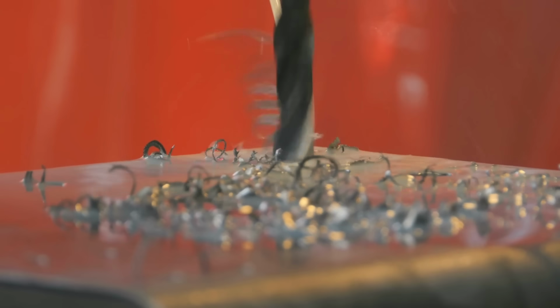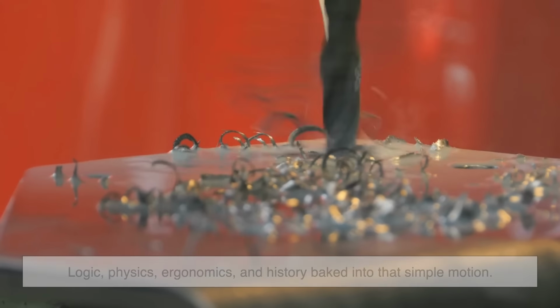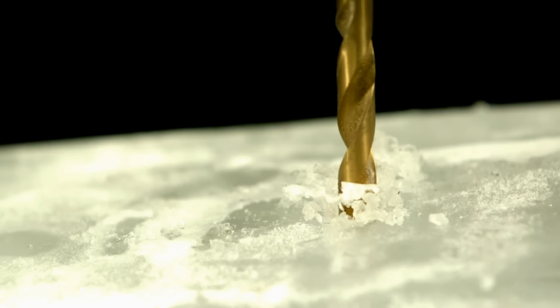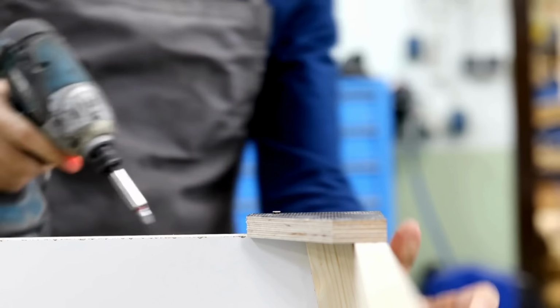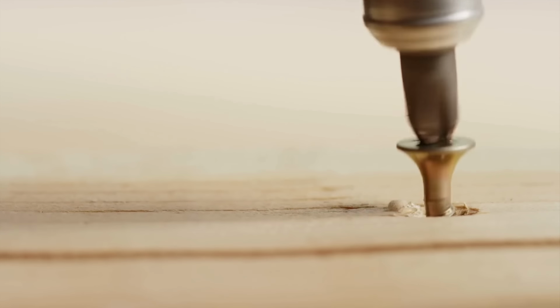So next time you pick up a drill and watch that bit spin clockwise, know that there's a whole world of logic, physics, ergonomics, and history baked into that simple motion. It's not just the way it's always been, it's the result of centuries of trial, error, and optimization. And while reverse mode has its time and place, it's not a magic wand. If you want to drill holes, clockwise is the way to go. If you're trying to undo your mistakes, well, then go ahead and flip that switch. Just remember what each direction was built to do.